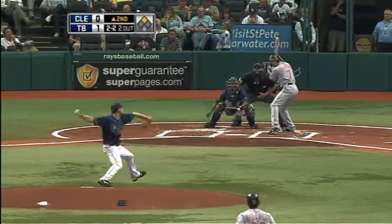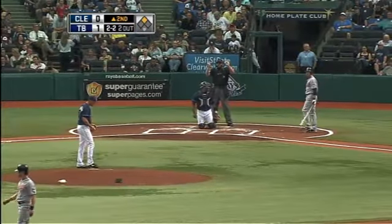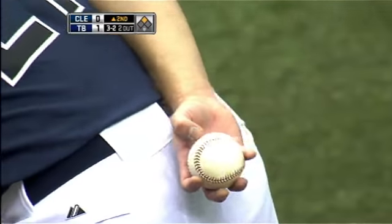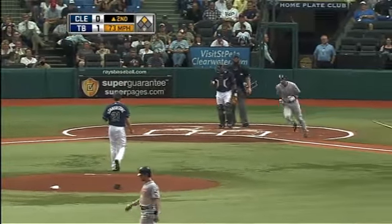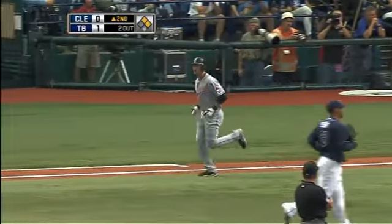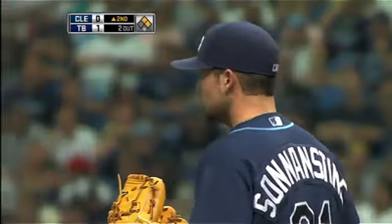2-2 to the veteran right-handed hitter. He went up with him and missed with a fastball. 3-2. Best pitch early has been the curveball. See if he goes to it, 3-2. DeRosa is a pretty good low ball hitter, though. He tried the breaking ball, but it stayed up. So he walks him, putting men at first and second. And he will have to face Ben Francisco with 2 men on and 2 men out.